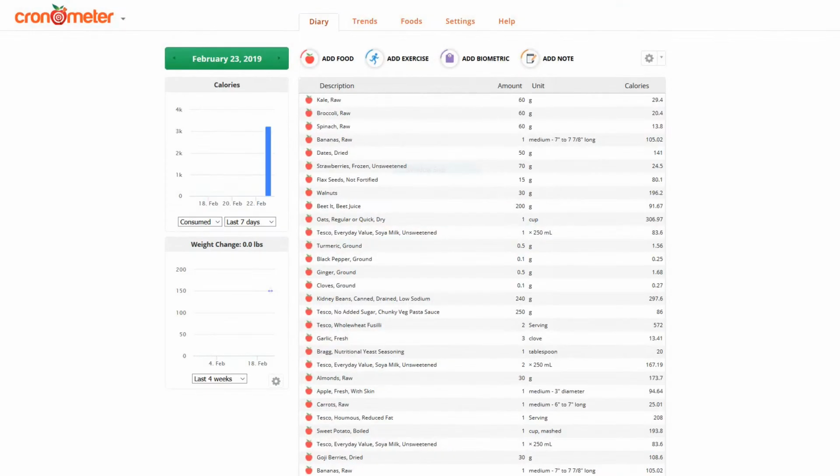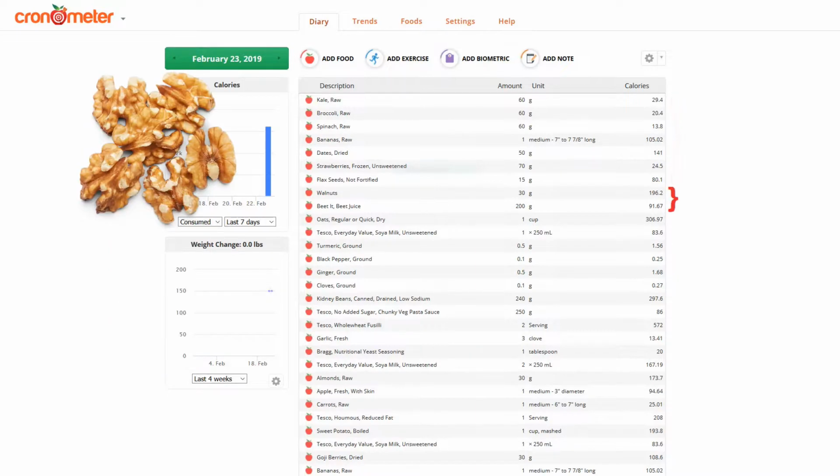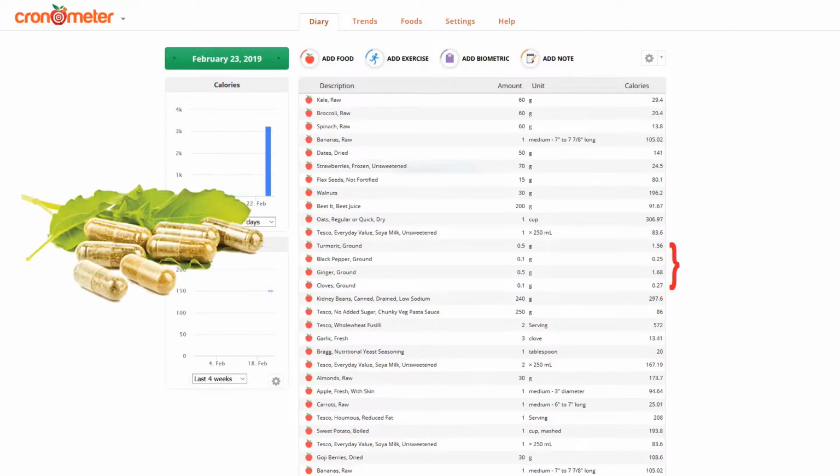For the input foods, I used the smoothie recipe as is from my green smoothie video, along with a serving of walnuts and beet juice. I also like to have a serving of porridge oats or muesli with soya milk along with this, especially if heading for the gym. This is a good time to take the spice pill as well, since you're guaranteed a certain amount of fat to help with the absorption of the turmeric.